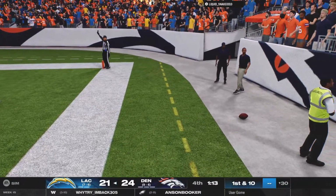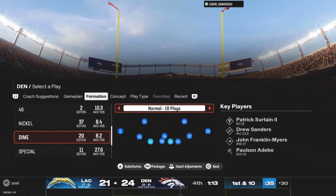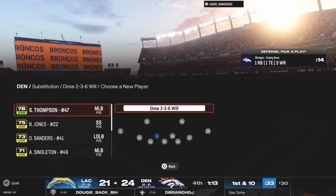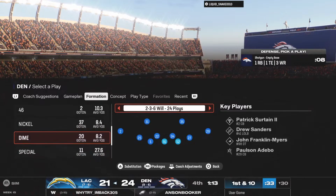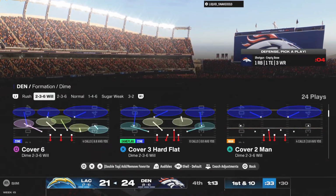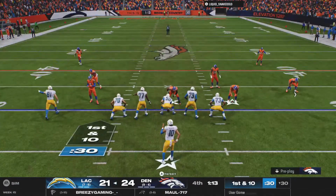The return team gonna let that one go. It'll go through the end zone. It's a touchback. Here's 1st and 10.